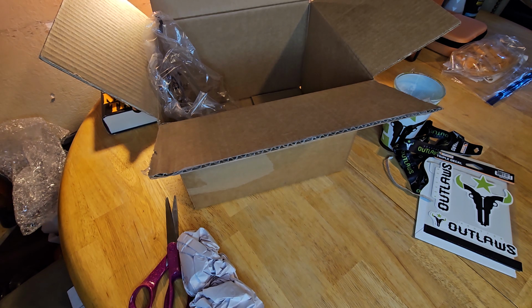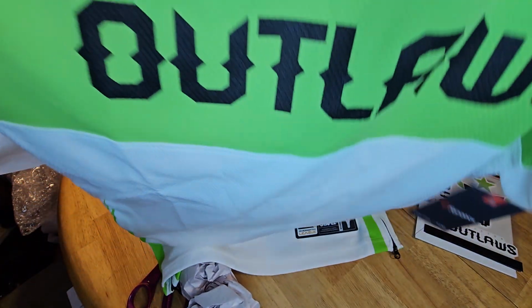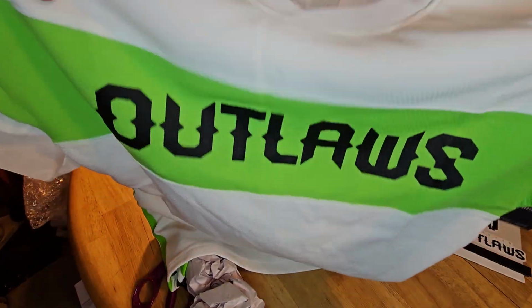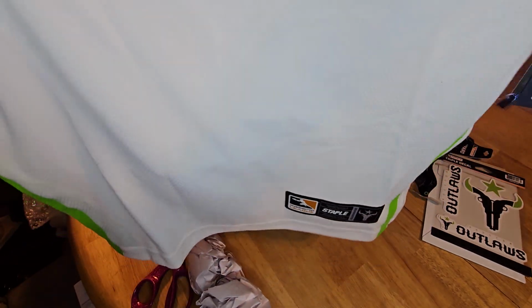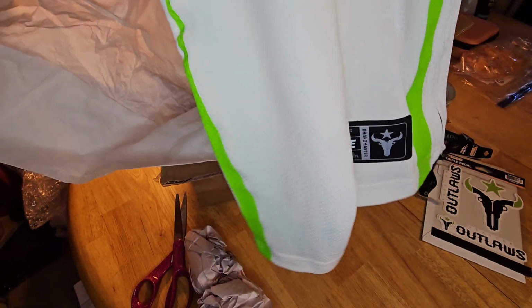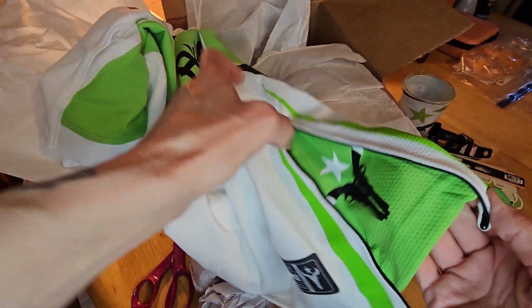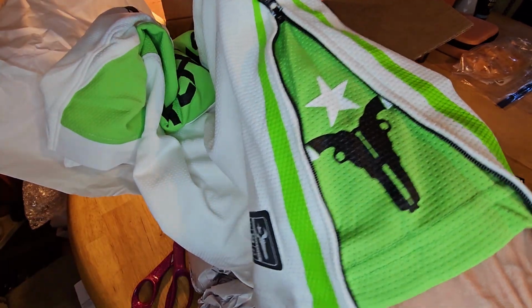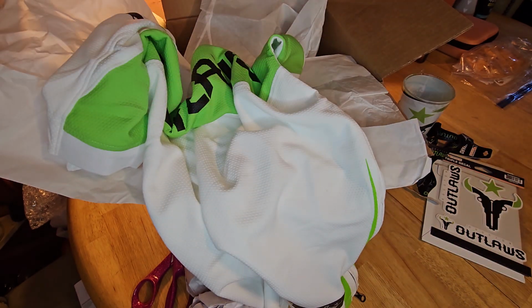Oh my god, dude. Houston Outlaws jersey. Check it out. Oh my god. I can't wait to wear this. It is freaking cool, man. Look at that. It's got the zipper down below here to open it up. Oh, yo. Check that out. Oh my god, that's so cool. Love it. Hold on, guys. Let me get the camera backed up.